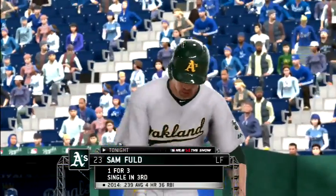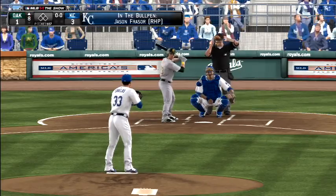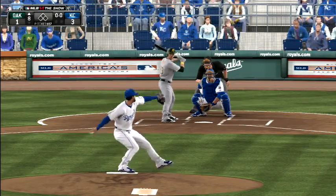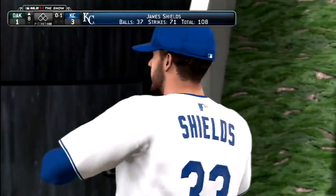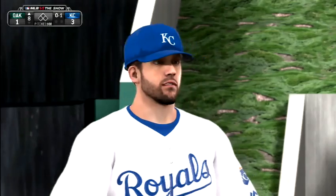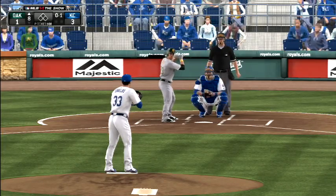Sam Fuld will get us going now in the top half of the 8th. Left fielder, Sam Fuld. There's a strike at the knees, 0-1. He continues to get ahead here. He's been in complete control. I think you need to guard yourself from being overconfident, though. A bloop and a blast could still turn this game on its ear.